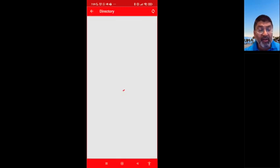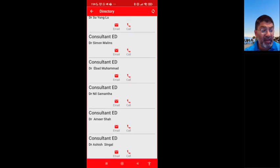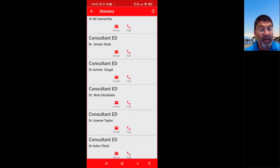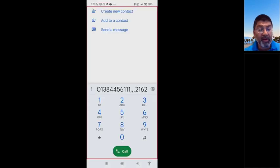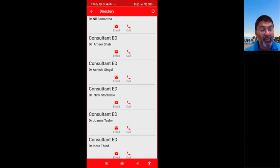The directory service is great. If they want to, they can ring me directly from the app. What this does is ring the switchboard, and after a very short delay, it will then ring the extension. You can essentially put in any extension in the hospital, and they now have direct dial facilities. They don't have to wait for the frustrating switchboard to answer.